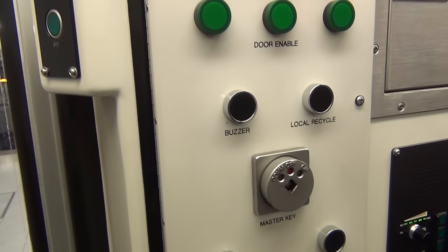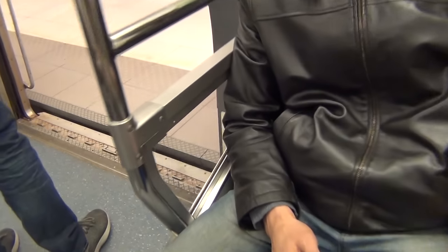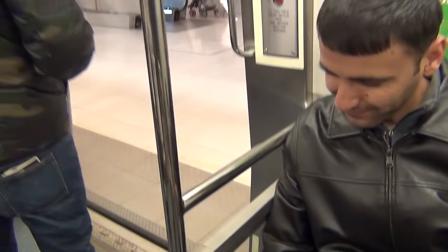I got this cool little window here. Should I press this? Like here's a little fire extinguisher. Oh, it's a little glass there. I don't know if it's me, but this just feels like it's kind of shorter than other MTA trains.